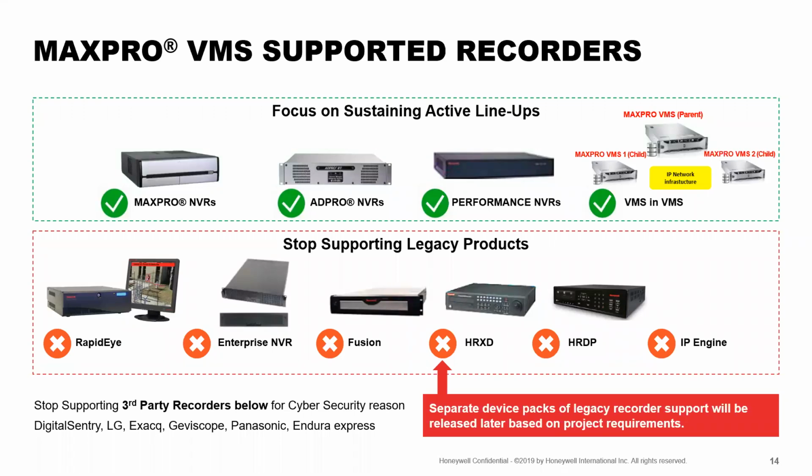Joseph, what is that VMS in VMS? All right, VMS in VMS is actually a parent and child kind of architecture. For example, if you have a multi-site MaxPro VMS, you will have a parent MaxPro VMS to manage the MaxPro VMS located across different sites. The child MaxPro VMS will be added as a recorder. A MaxPro VMS server can hold up to 10,000 cameras, and the parent VMS can hold up to 30,000 cameras.